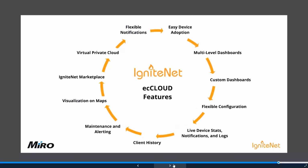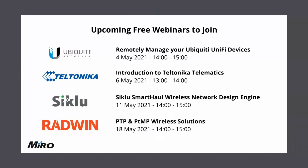And it has visualization on the maps, Google Maps, and then IgniteNet Marketplace and Virtual Private Cloud. So as I mentioned, that is the latest EC Cloud, the virtual one, where you can do a lot more, and it gives you a lot more backup space and many more sites. And obviously flexible notifications. You don't have to receive all these notifications. You can switch them off if you don't like them, but we suggest you use them because they are there for your benefit. It will help you manage everything much easier.